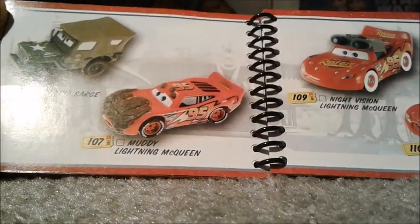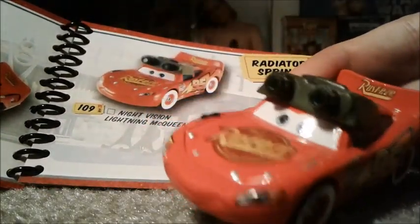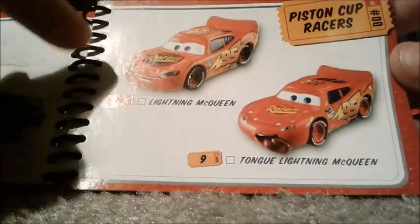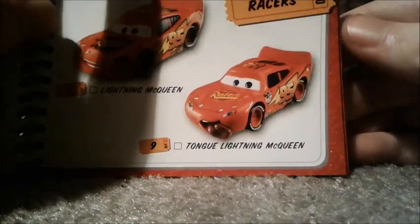That was interesting. Saluting Sarge, another chase. And another one released in 2010, Muddy Lightning McQueen. And here's Night Vision McQueen, the one we're obviously reviewing. White Walls McQueen. And Piston Cup Racers. I had that one, Classic McQueen, which is this one. Tongue.